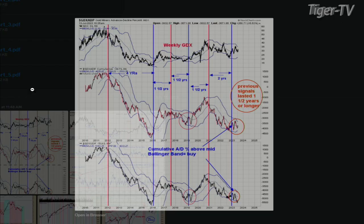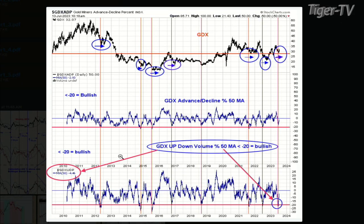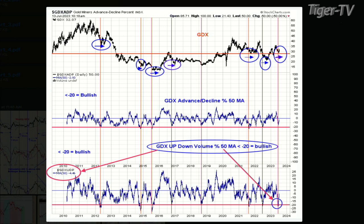The next chart is GDX advance decline. The bottom window is GDX up down volume percent, and it's a 50-day moving average. I screwed around with different moving averages and tried different combinations of the up down volume and advance decline indicators, and these seem to work best. These types of indicators only go back to 2010, so I couldn't go back 50 years, but going back 12 years is fine. That's because GDX has only been in play since 2010. Anyhow, the bottom window seems to work the best.